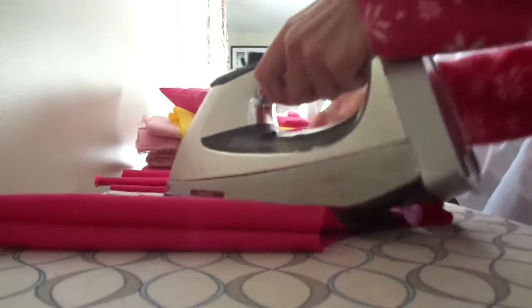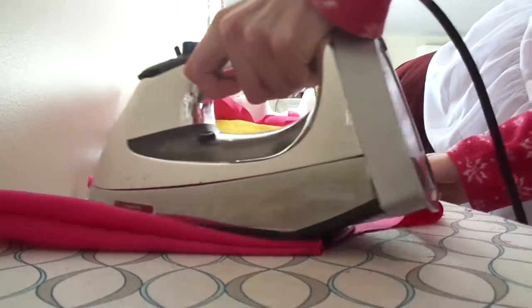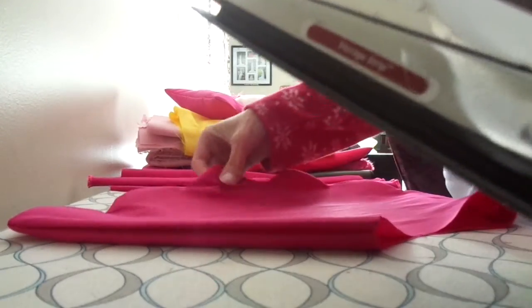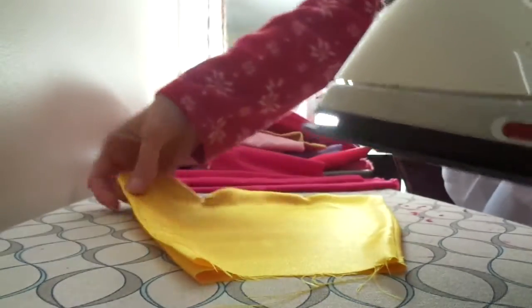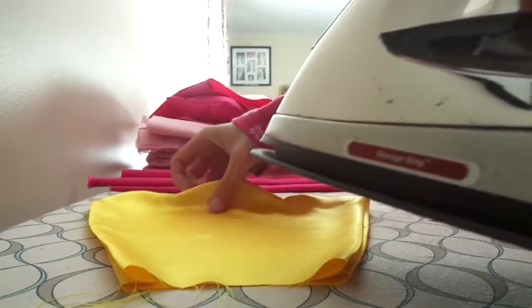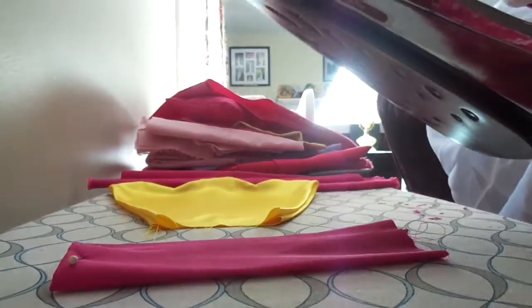And we're back to doing more ironing and ironing and ironing. These did not press out very well. I might have to redo them. Looks a lot nicer. And I'm going to be at this for a while. And I've started cutting up the edges to make my circles look better here.